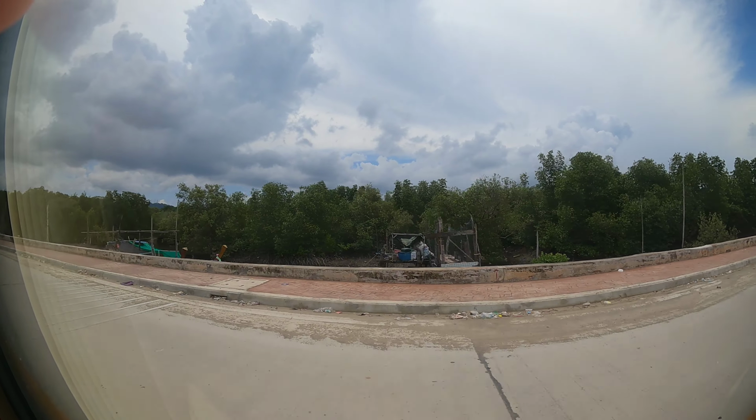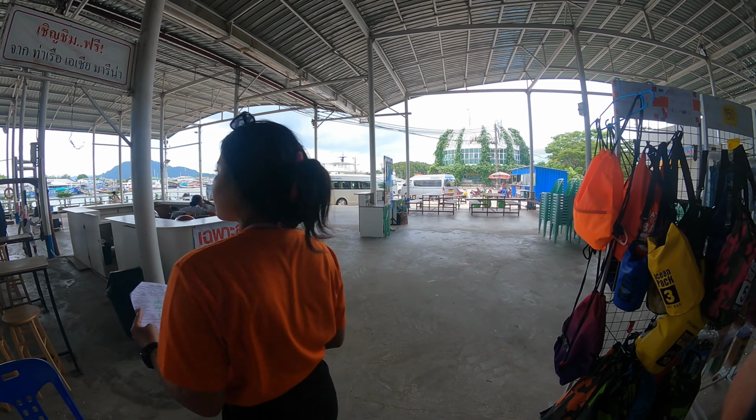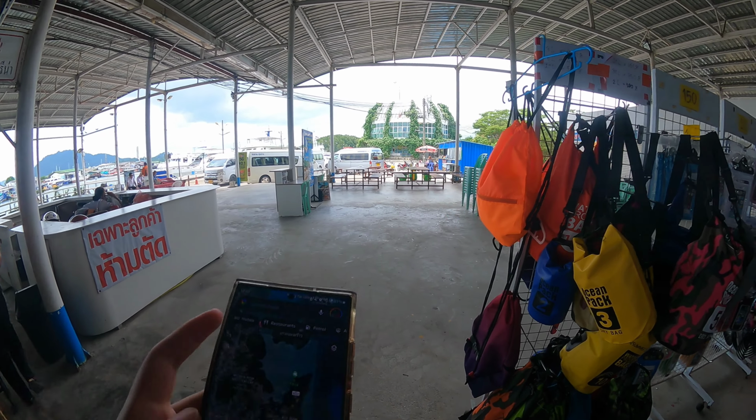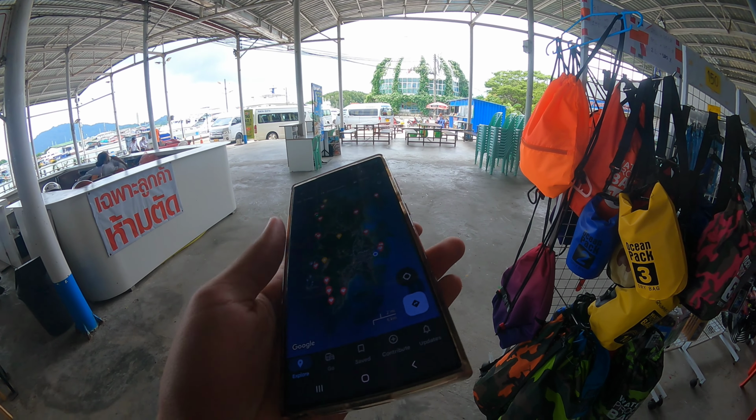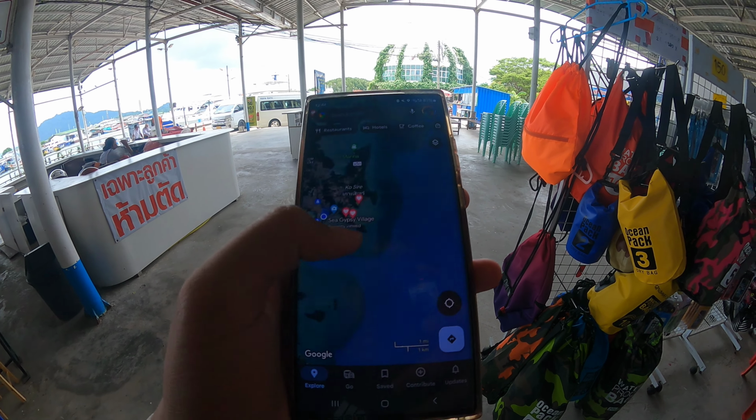So now we're at the area where the boat will send us and bring us around the islands. It's actually a tour, so there is a tour guide. It's in a place called Koh Sireh, which is pretty far away as you can see on Google Maps. Over 1 hour plus just to get to this place here.